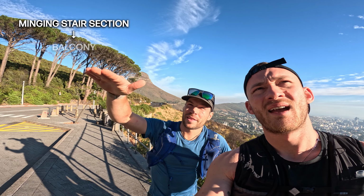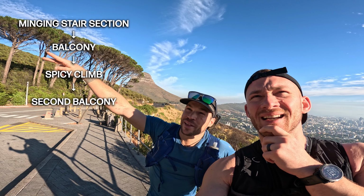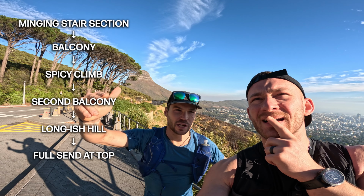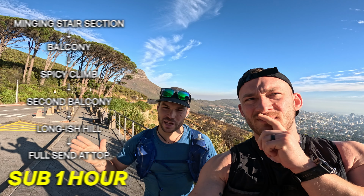Then we're going to run along a little balcony. Then we got quite a spicy climb. We'll cross that bridge when we come to it. But we have got quite a spicy climb. Get through the climb, run along the second balcony. Then we have a kind of long-ish hill, and then it's full send along the top. We're going to try and do it in sub 1 hour. That is quite punchy, so we're not going to stop. It's going to be basically Hail Mary all the way to the top.